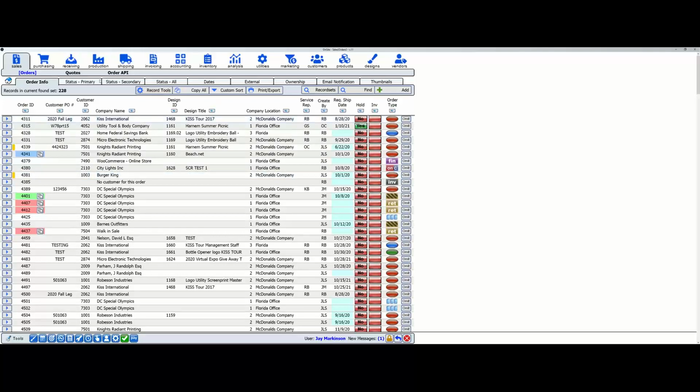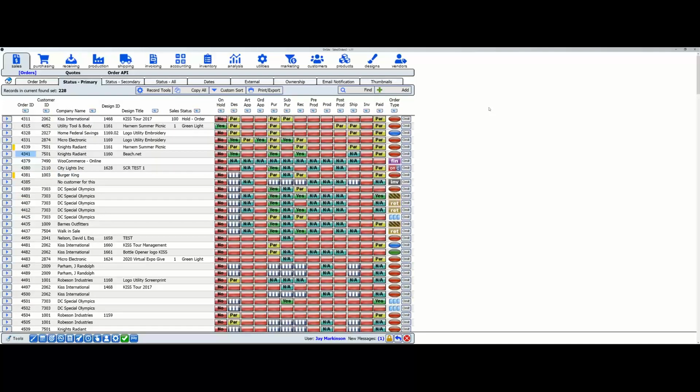If I click on the primary status button, I'm going to see the status of each of these orders. So let's just look at these columns. What is the design? Is that done or not? Is the approval done or not? Is the purchasing done or not? Is the subcontract purchasing done or not? If you're farming out, let's say you sell screen printing, but you don't produce it yourself, our system can handle that. Is the receiving done? Is the production done? Is the invoicing done? And is it paid or not?